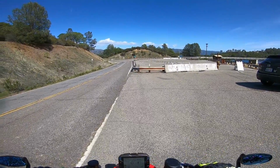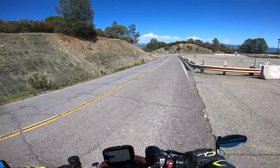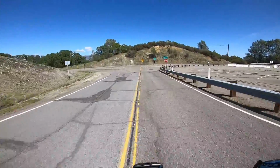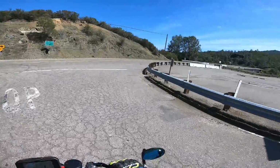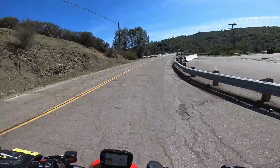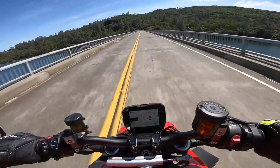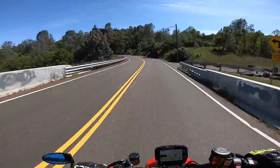V4 S Streetfighter. God, this thing is, so running this thing, so we're at 234 miles. And I will tell you, although I'm resisting right now, this is the wheelie bridge, but my wheelie control is still clearly on too much.